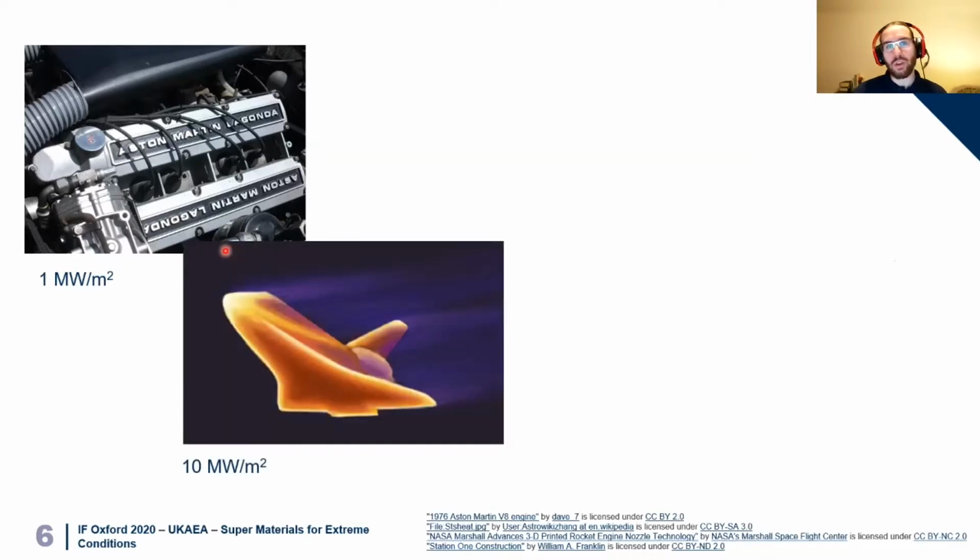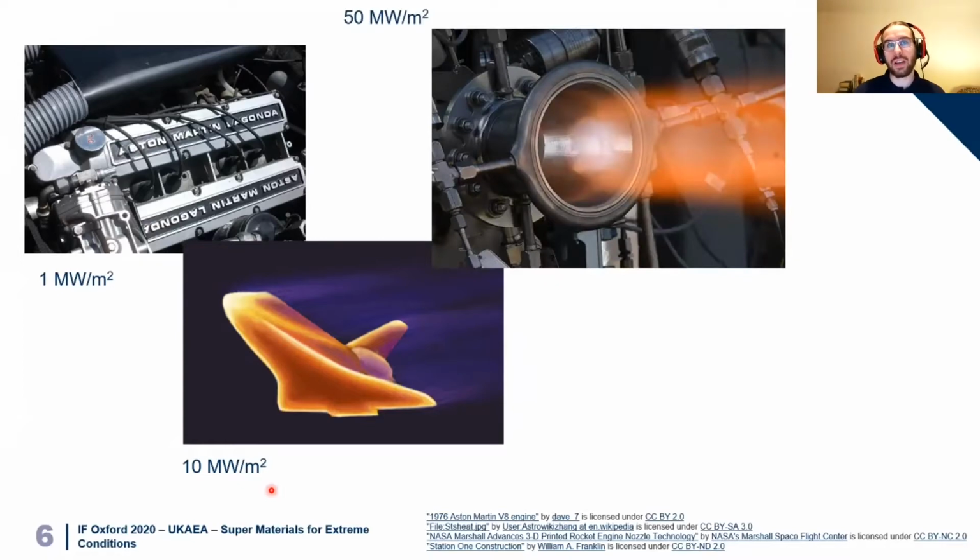Next, if you imagine a space shuttle re-entering the Earth's atmosphere, the heat flux here is about 10 megawatts per square meter. Now, our combustion engine here is designed to survive for a long time, and we can manage that heat load quite well. The space shuttle only has to survive that re-entry for a few minutes, and the tiles can be replaced afterwards.